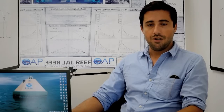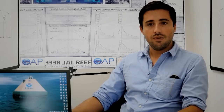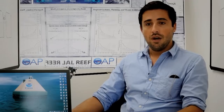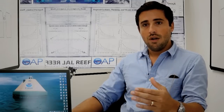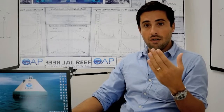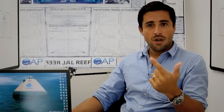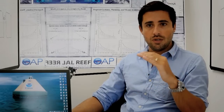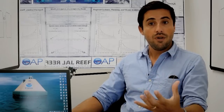Currently, right now, we have a MAPCO2 buoy at Chica Rocks in the Florida Keys. And this is a really exciting piece of instrumentation because it measures in real time the concentration of CO2 in the water as well as the CO2 in the air. It also, at the same time, measures things like temperature and pH. And so with this data, we're able to see exactly what's going on in the chemistry on a reef today.